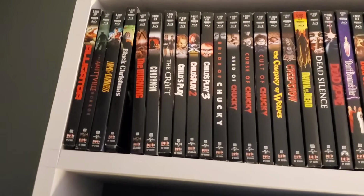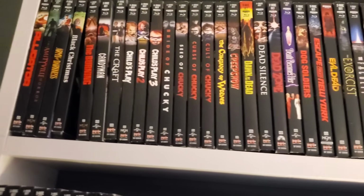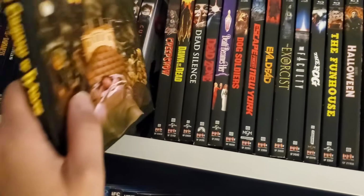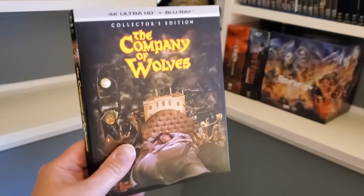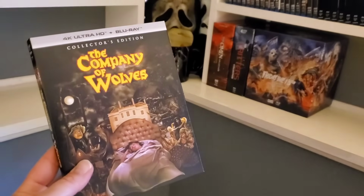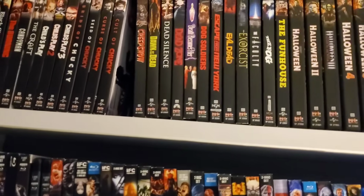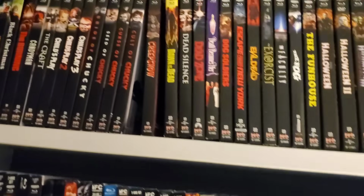Okay. We're keeping The Burning. Candyman, obviously. The Craft. All of Child's Play is staying. Okay, so here's the next one we're going to get rid of. The Company of Wolves. I just watched this movie for the first time and I was not thrilled with this at all. It's okay. It's not that great. So that's it. It has to go. I have too many movies to have like what ifs in my collection.